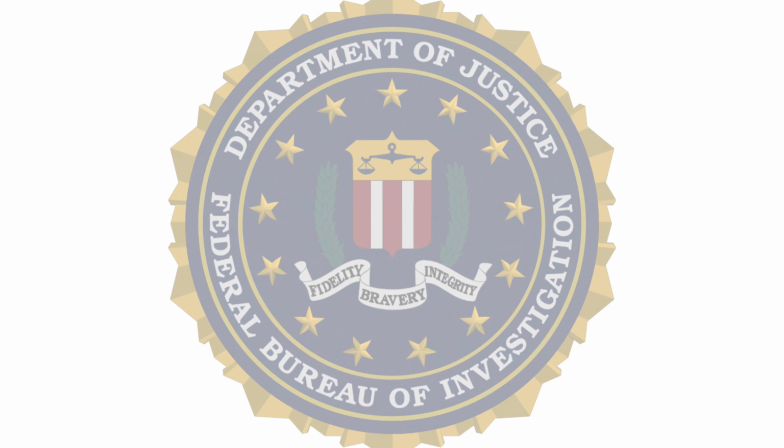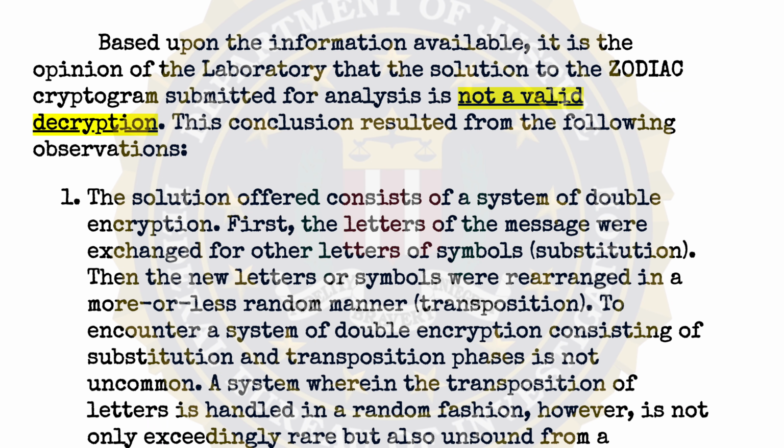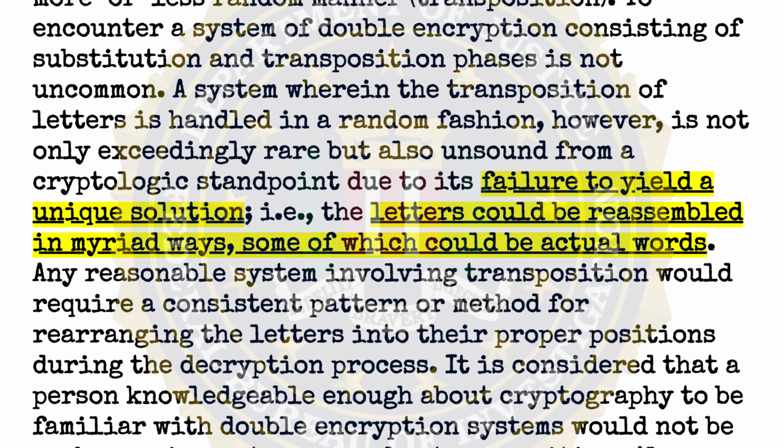Okay, so Graysmith sent all this to the FBI, but what did they think about it? In the FBI's files for the Zodiac case, we can find their analysis. Here's what they concluded on March 19, 1979. "Not a valid decryption. Failure to yield a unique solution.